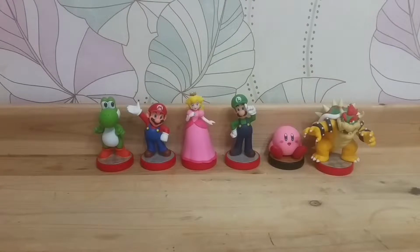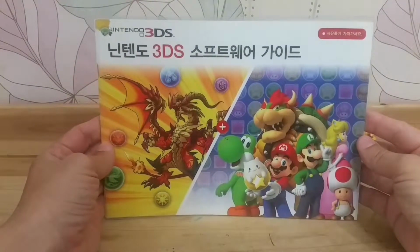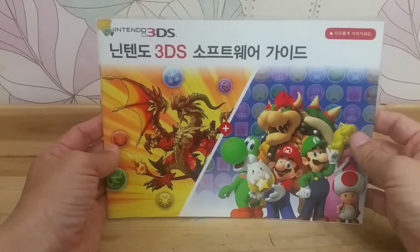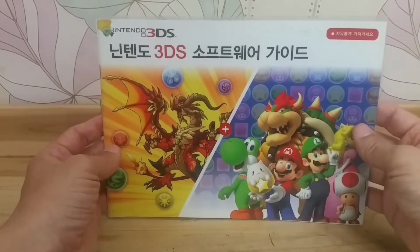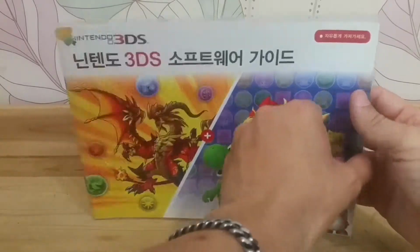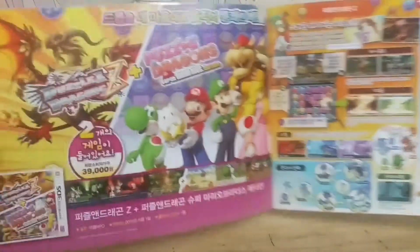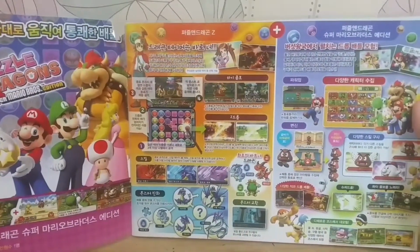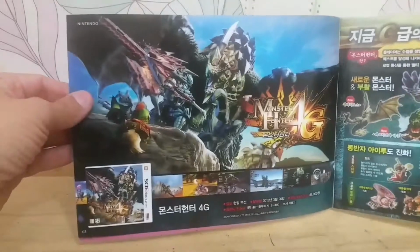Okay, so here are the catalogs I picked up for the Nintendo systems here in South Korea. The first one we'll look at is this. This is for the new Nintendo 3DS launch here in South Korea. As you can see, it's in Hangul up there. And they do a fantastic job with these catalogs. They cover so much information in the pictures and everything. I wish we had this in America. I've never seen them like this.